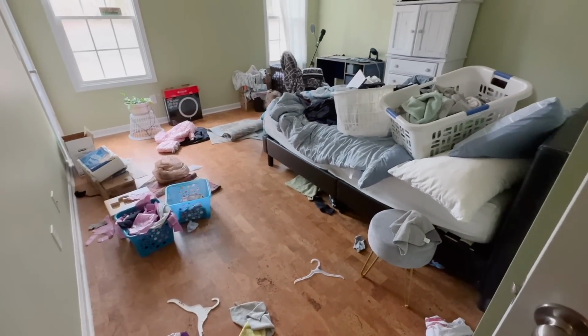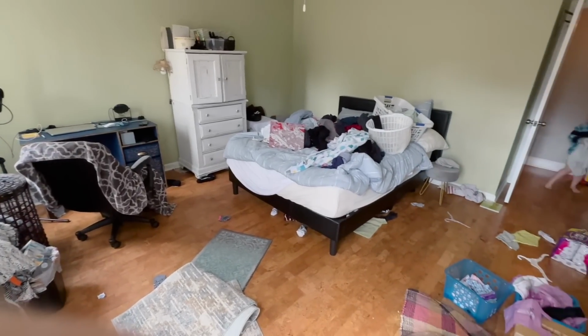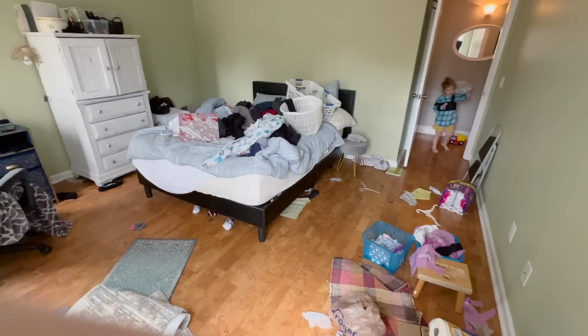The top of the white dresser is filled with a bunch of stuff that needs to be decluttered and organized. We basically need to completely transform this room today, okay?